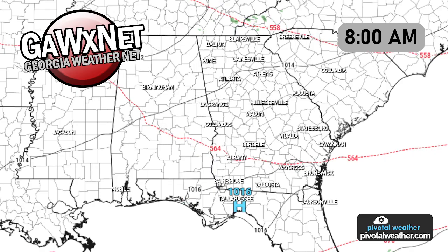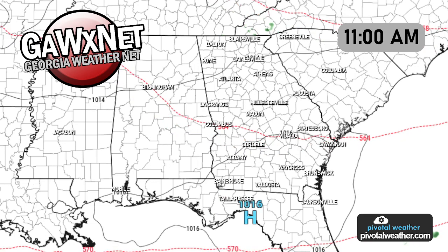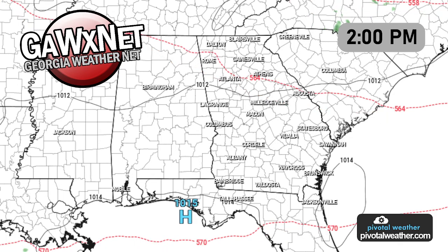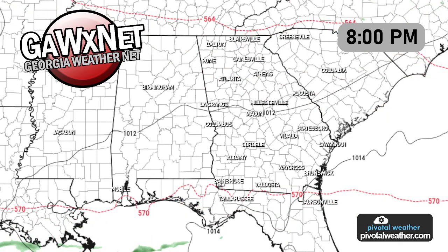Let's take a look at the modeling this morning. Pretty quiet out there as we move through the day today. Again, quite a bit of cloud cover. We have what's called a zonal flow, which is kind of moving across the top of that high-pressure system, those clouds going west to east. So not a whole lot of excitement with the weather for today. Just going to see a mix of sun and clouds. We move through the afternoon and evening hours, also pretty quiet.